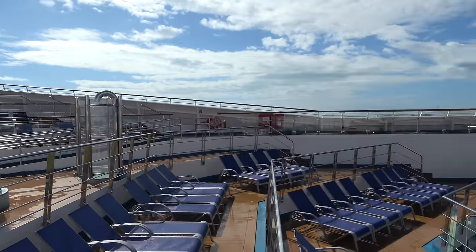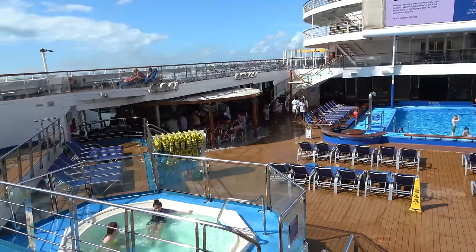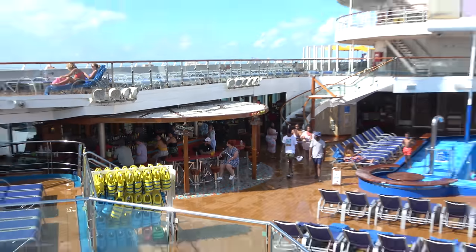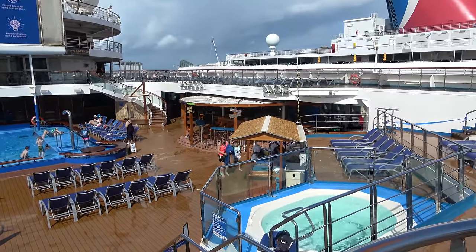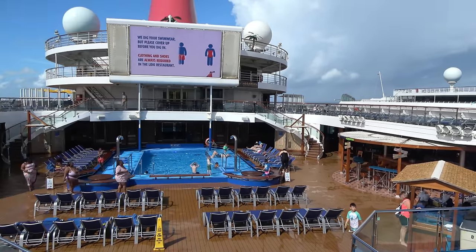Now, it wouldn't be a pool deck without pool bars, and they have two of them on board. Over there on the left is the Red Frog Rum Bar, which is my preferred. I'm a big fan of rums and tropical cocktails, so that's my preferred pool bar. The other one is the Blue Iguana Tequila Bar, so more margaritas. But the pool deck's been pretty popular.